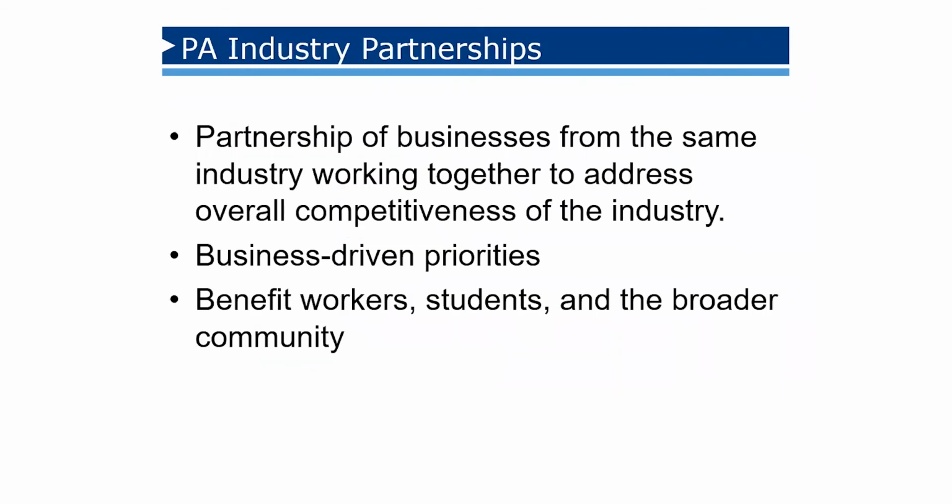So partnerships are a group of businesses from the same industry sector working together to address the overall competitiveness of the industry. Partnerships focus on priorities and challenges identified by businesses. And again, we want these to benefit workers, students, businesses, and the broader community.